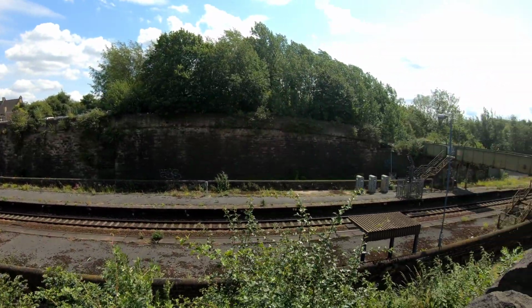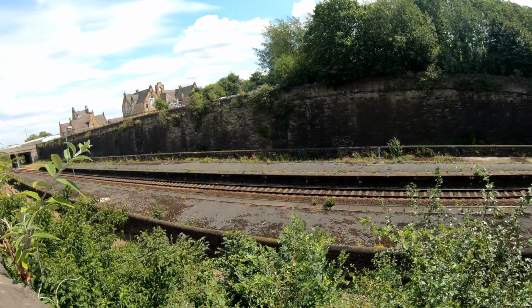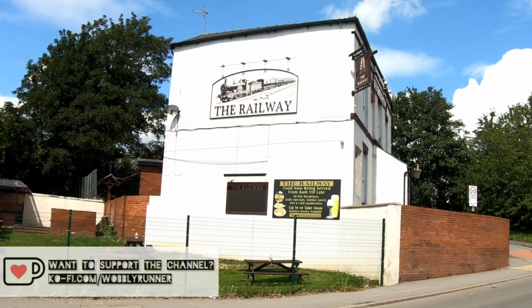Brightside, been here before. We did here with John doing the Sheffield and District Railway. You can see over there. Beautiful signage. Oh, that's a pub, isn't it?